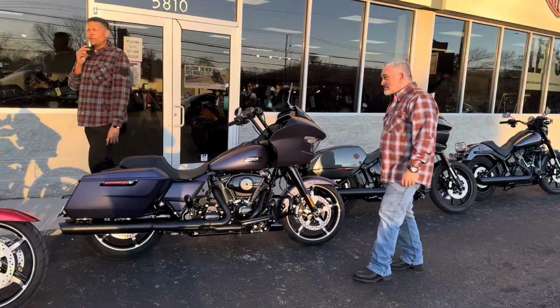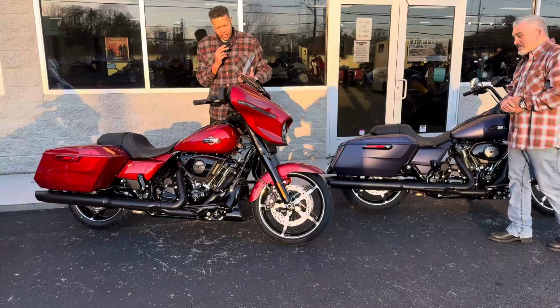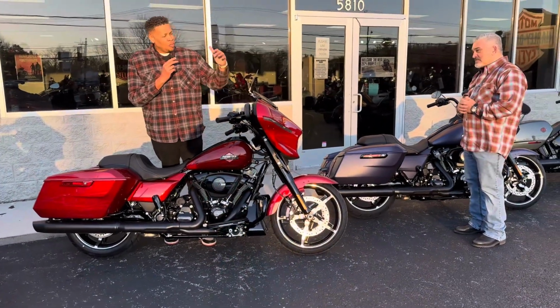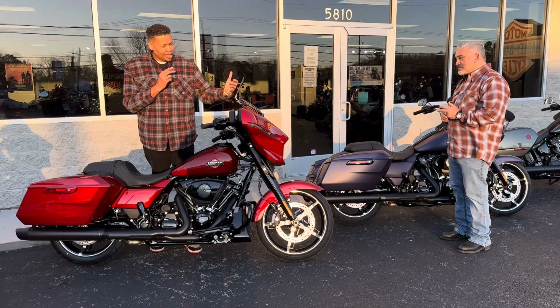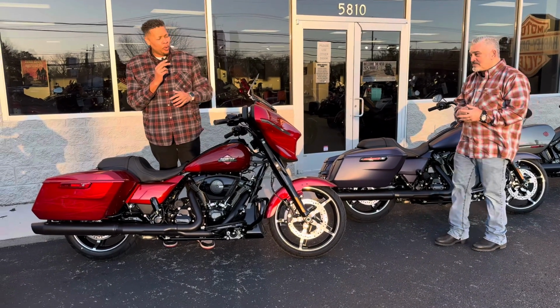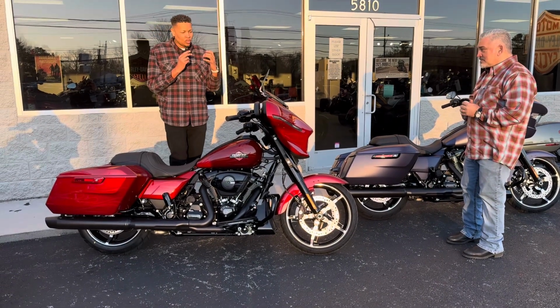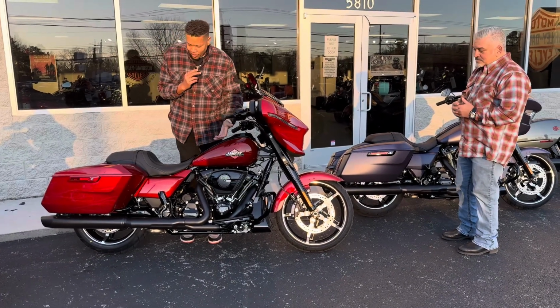Now, to the ultimate motorcycle. The one that got me on Harley Davidsons, this one right here, the 2025. When Harley came out with the 2006 Street Glide, I knew from that point that I wanted to get a Street Glide. And this bike right here is a great looking bike. The Batwing fairing, it has a 117 motor.